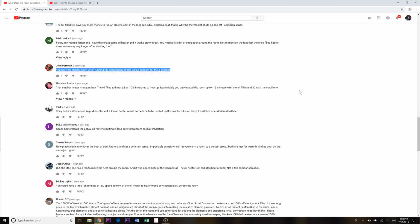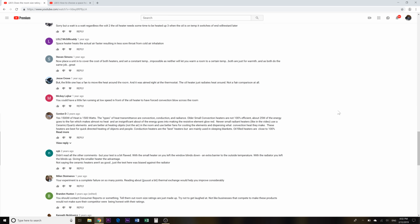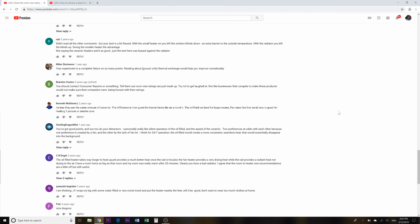I opened the windows, I opened the shades. That wasn't good of me, but in any case, it was still pretty. It was a rough difference, I'll tell you that much. And it's clear that the oil-filled heater, because it's cycling on and off like that, it's not possible for it to produce the same amount of heat.